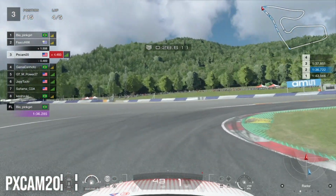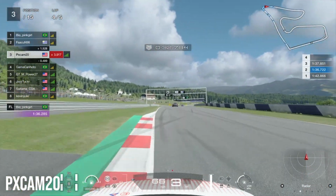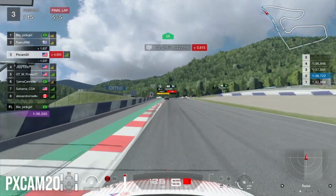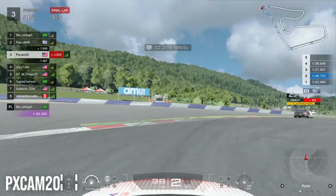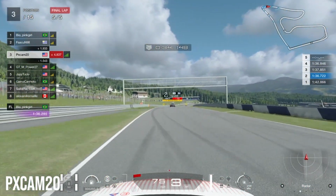So coming to the hairpin now, fourth place still has to serve his penalty as he got a half a second penalty for, I think, corner cutting or just not maintaining the track limits as we come into lap number 5. And you can see how much time we actually were able to gain on fourth place and fifth place as we are now jumping up into the end of lap number 5.